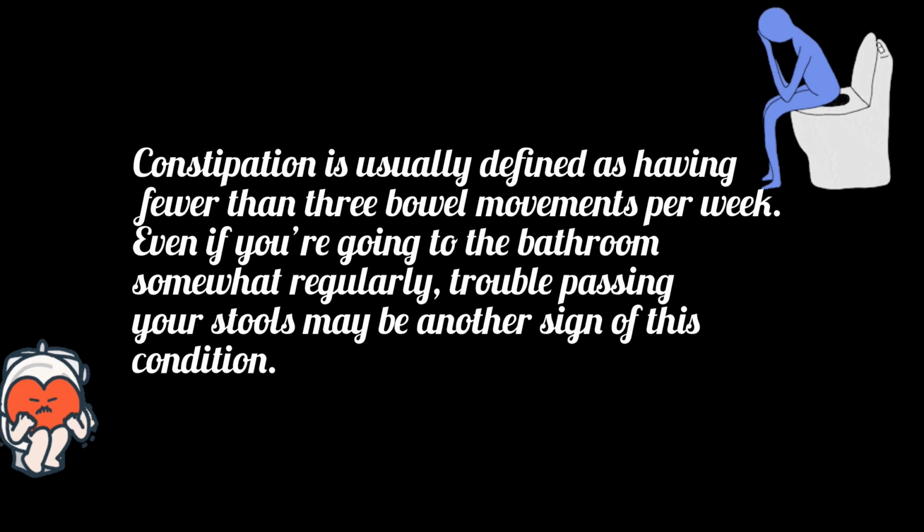Constipation is usually defined as having fewer than 3 bowel movements per week. Even if you're going to the bathroom somewhat regularly, trouble passing your stool may be another sign of this condition.